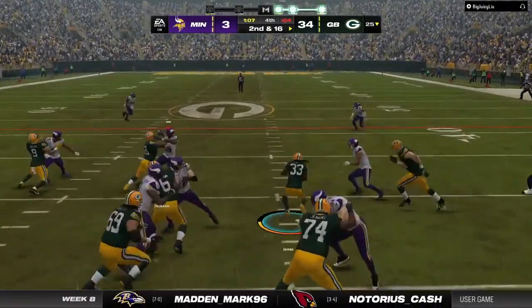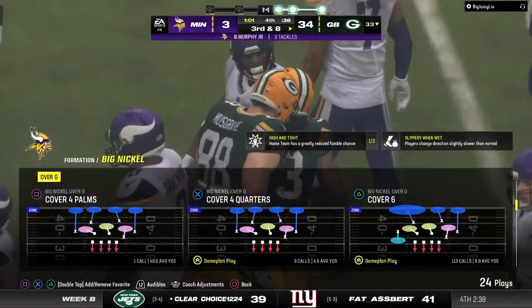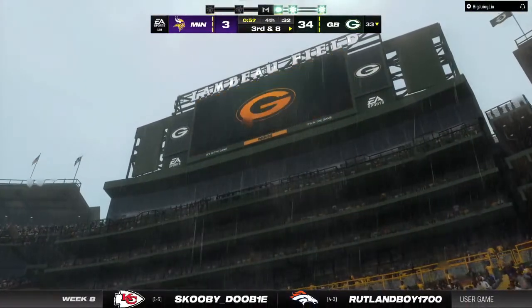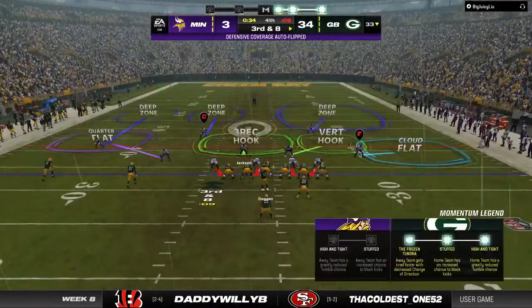Here's Jones again on 2nd down. And he's upended at the 33 following a good pickup of 8. That's it. That's what you want. Straight ahead positive gain. Just keep that clock ticking. Brings up 3rd and 8. They'll see about converting this 3rd and 8.